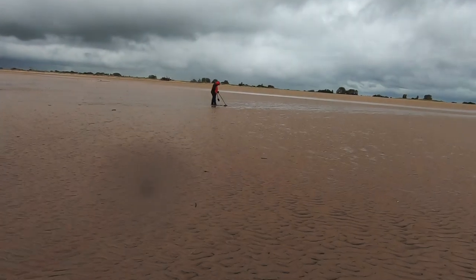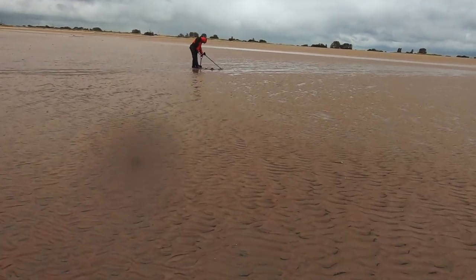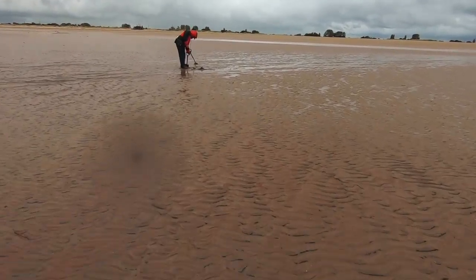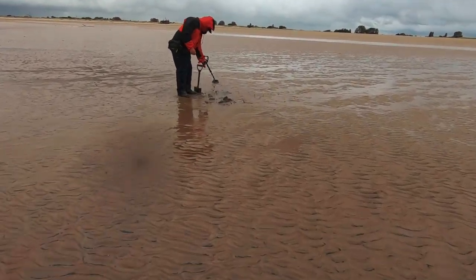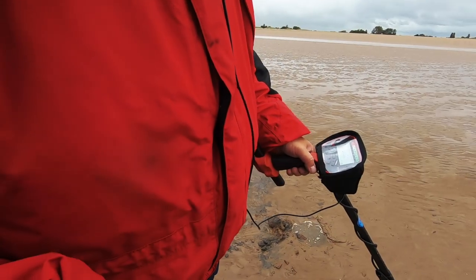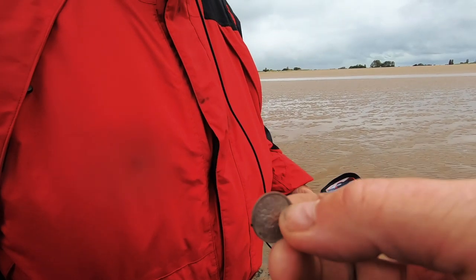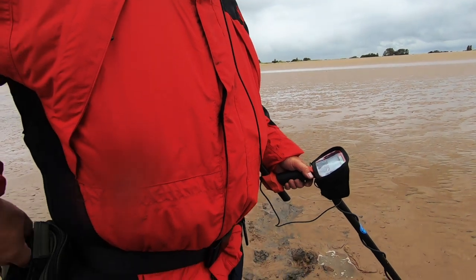He's excited about something. He's got a coin. The ship half penny, I'll bet. Oh, sixpence. Well done. 1953, world chuffed. Very good. Woo! Sixpence. First old find.